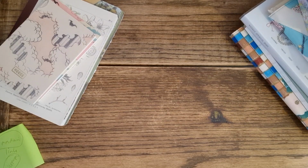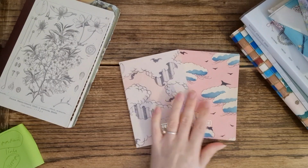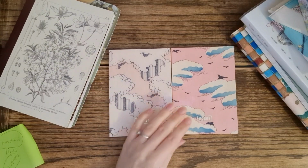Where are we? Let's see. Okay, so the freebie books. I've got a black and blue one as well, but I don't know if I'll use that just yet, I suppose.